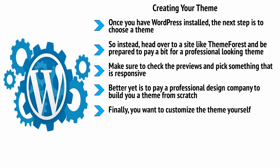Finally, you want to customize the theme yourself. This will start by using your logo in the header, and from there, you want to make sure that the colors of the rest of your site match that header. You might also want to think about implementing a different background, moving widgets around, choosing whether you want to add or keep the slider, etc.